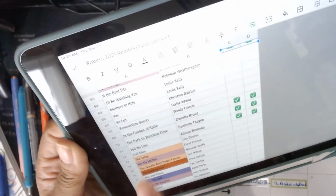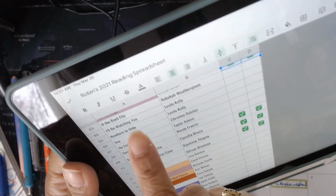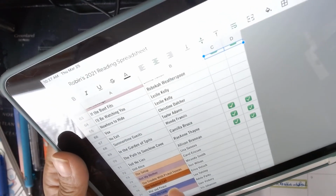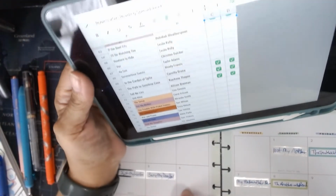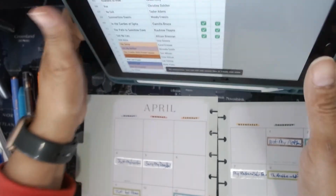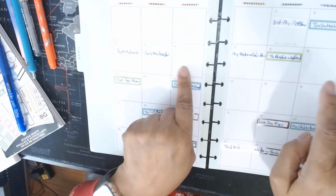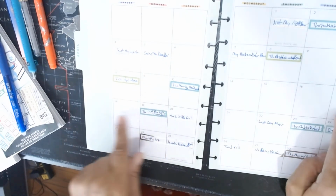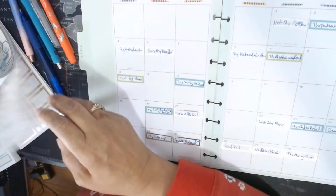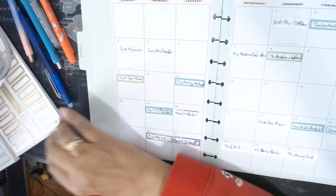And this is March, by the way, but I just want to give you an idea of what I'm talking about. The dates that the books that you see here that I don't have a color connected to blog tours, I will carry over into April and put them on the open dates here. So let me show you what I'm talking about. So I found some open dates on the 6th, the 9th, the 12th, 14th through the 18th, on the 21st and the 25th.